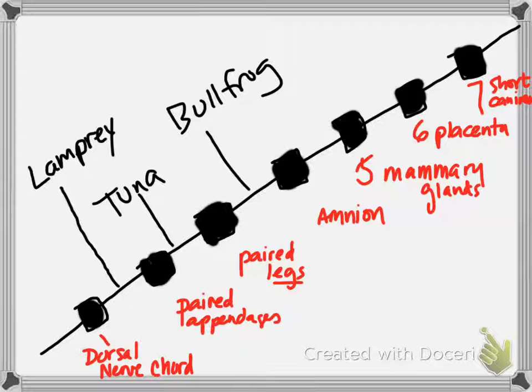So what is the purpose of this amniotic sac? Well, it's not even a fetus at that point. It's just a fertilized zygote, then an embryo. Where do chickens lay their eggs?